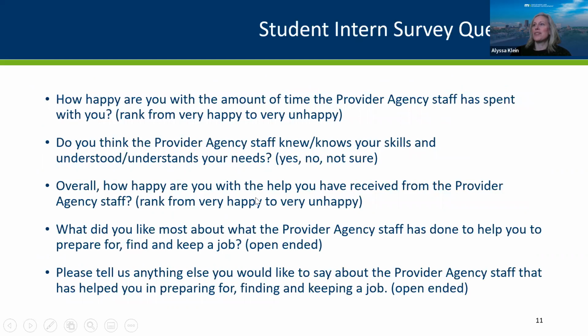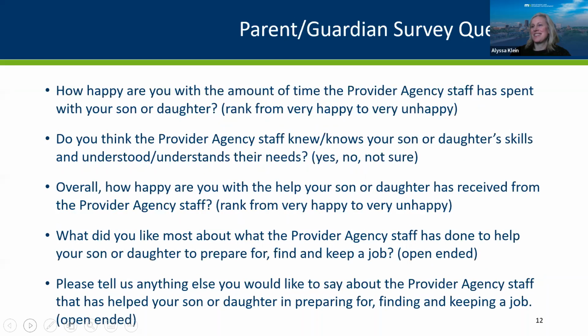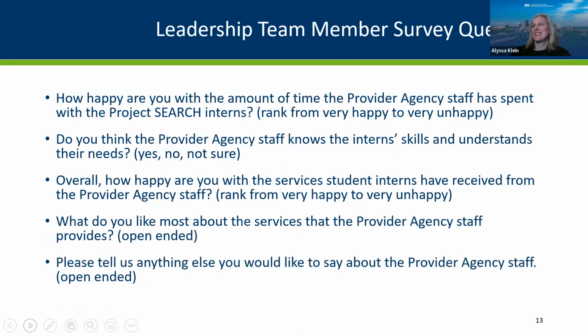I already reviewed the questions that are asked when I showed you the report, but they're all on these slides, so you can look back on it. These are the questions we asked the students. These are the questions we asked the parents and guardians. And these are the questions we asked the leadership team members. They're all pretty similar, just flipped a little bit based on the audience.